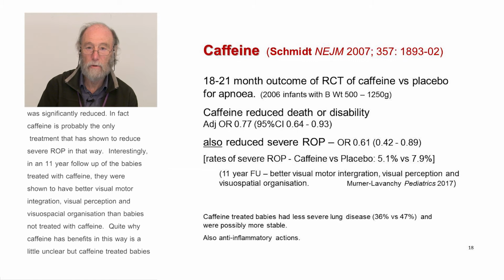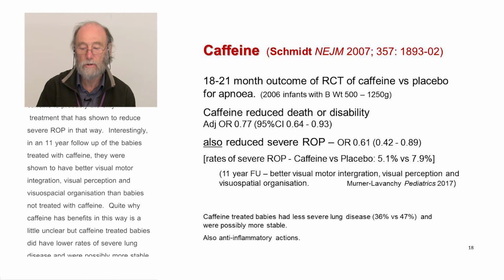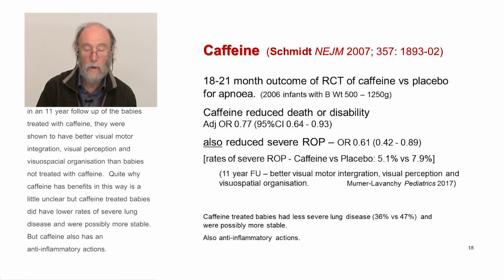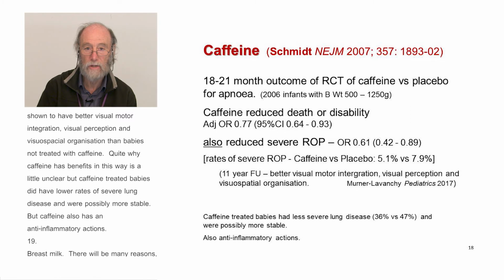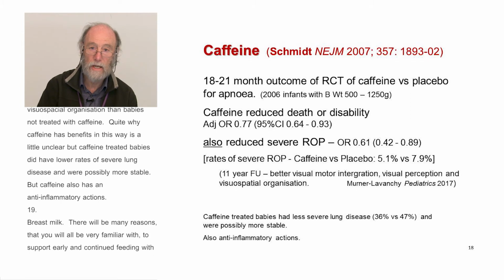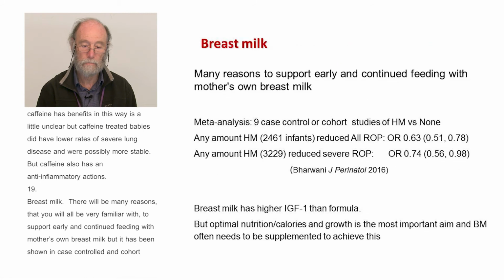Interestingly, 11-year follow-up of babies treated with caffeine showed they had better visual motor integration, visual perception, and visuospatial organisation than babies not treated with caffeine. Quite why caffeine has a benefit in this way is a little bit unclear, but caffeine-treated babies did have lower rates of severe lung disease and were possibly more stable, but caffeine also has anti-inflammatory actions.